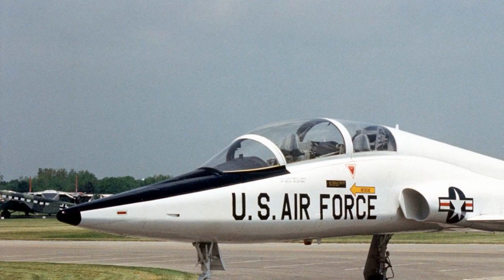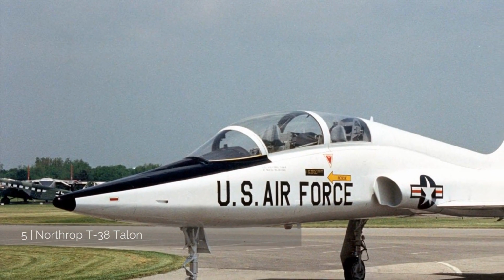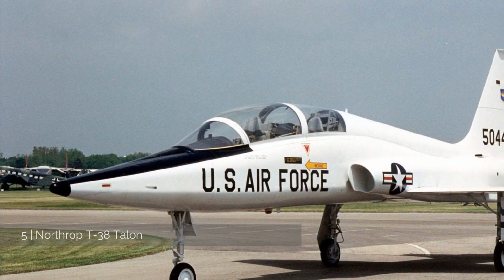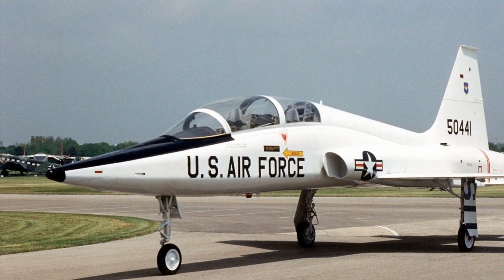The Northrop T-38 Talon is a two-seat, twin-engine supersonic jet trainer. It was the world's first supersonic trainer and is also the most produced. The T-38 remains in service as of 2015 in air forces throughout the world.